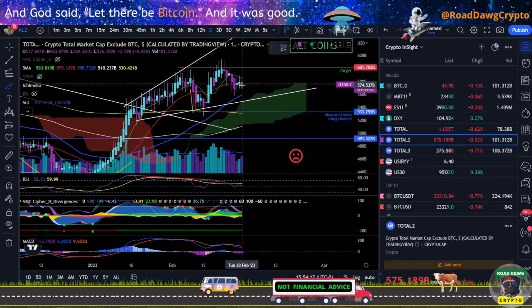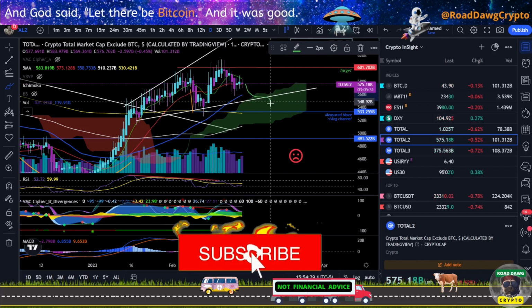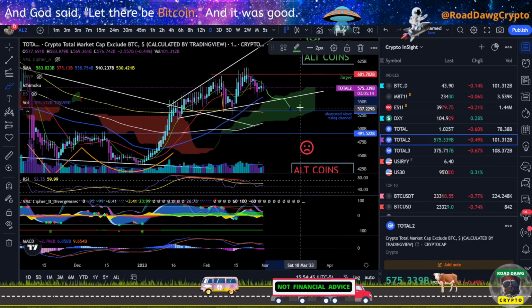So I am looking for total market cap 2 to work its way back down to the bottom of this pattern, taking about $20 billion out of the market, and then we are flirting with breaking it to the downside of this pattern. Now, since this measured move has already been hit for our first downside, I'm going to go ahead and take that off, although that will be an area right here at the 200 EMA where we will find some resistance for further downward action.